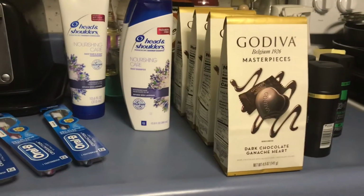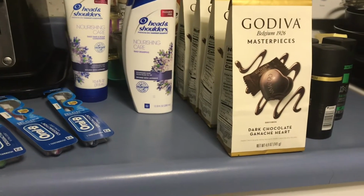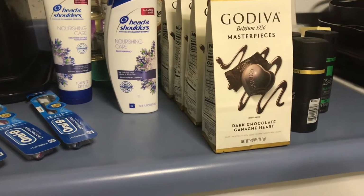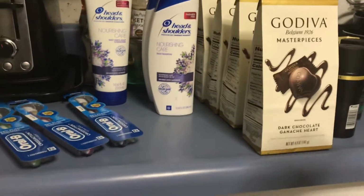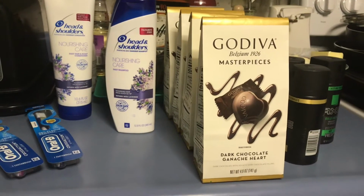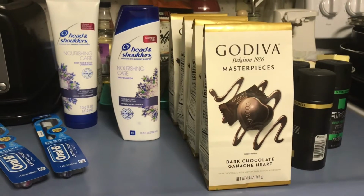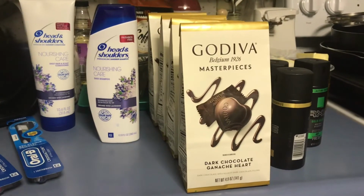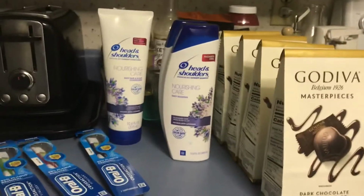These Head & Shoulders were all on clearance for $1.79 each, which is a really good price. I had some Lowe's coupons. I'm not sure if they came off. I'm looking right now. I had a $3 come off and a $2. So 3 and 2 is 5. So that made 2 of them completely free. So that's $3.58, $4.58. Yeah, all 3 of them were free.